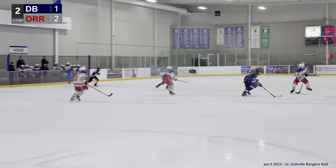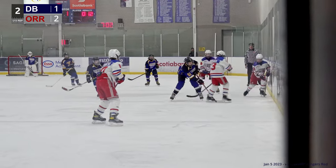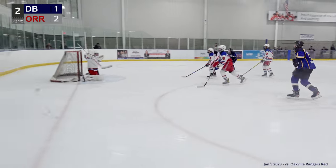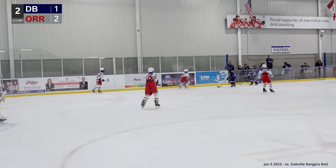Oakville's going to take another run here. Oh, Collins got it. A few of these guys, looks like they forgot to get their skates sharpened and were probably out on a punt a little bit. Collins got a little bit of time here. He's going to get into one. Oh, he just missed his top shelf short side. That would have been an absolutely stunningly beautiful goal.